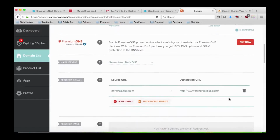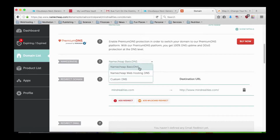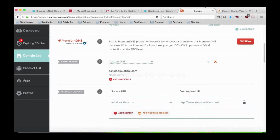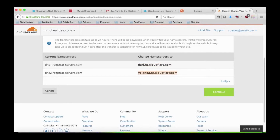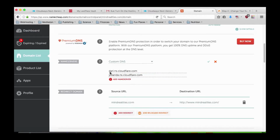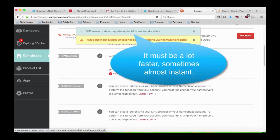And you scroll down here, name servers. Now I need to change this to custom DNS, name server 1, paste, and name server 2, copy this one, come and paste here. So what we are doing here is to tell Namecheap to let Cloudflare handle the DNS. Here, click on this, save. It may take 48 hours to take effect.